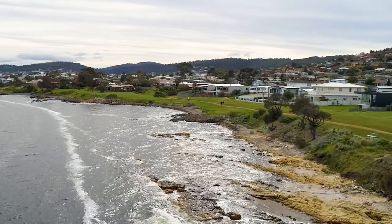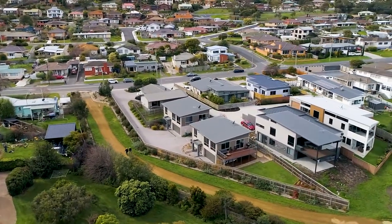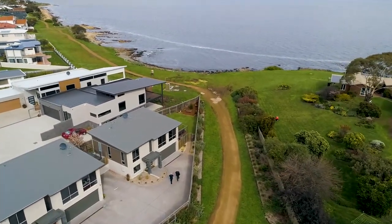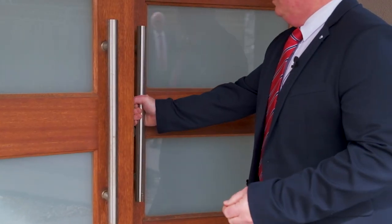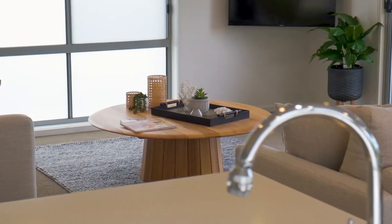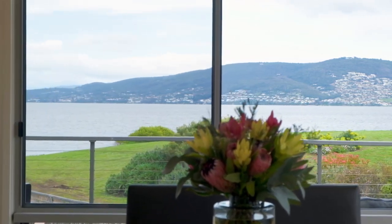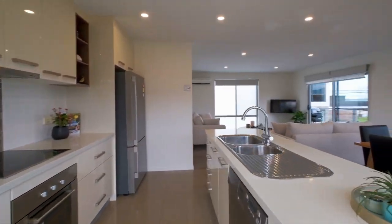And I'm Kevin Spaulding, and we would like to welcome you to Unit 1, 49 Tranmere Road, right here in Howrah. A three bedroom, two bathroom unit in this sensational waterside location. This lovely unit would suit a multitude of owners who are looking for open plan living.